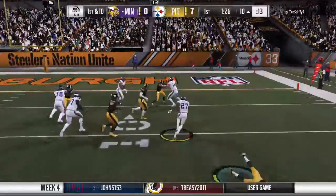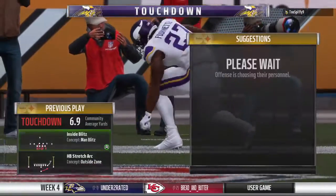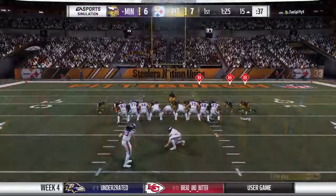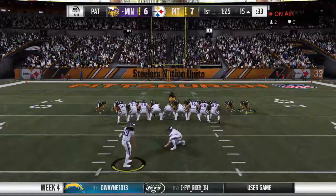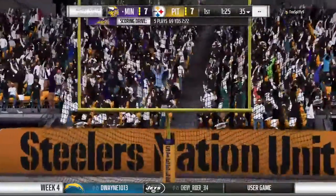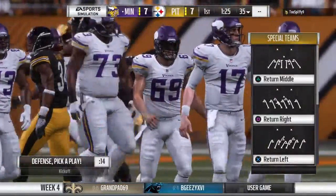Try and run for it with Fournette. And he'll get into the end zone. Touchdown, Minnesota. A great effort there. His third touchdown now on the year. And the Vikings are an extra point away from tying this thing up. Footing always a concern, but the extra point's up and good. And we are tied at 7.